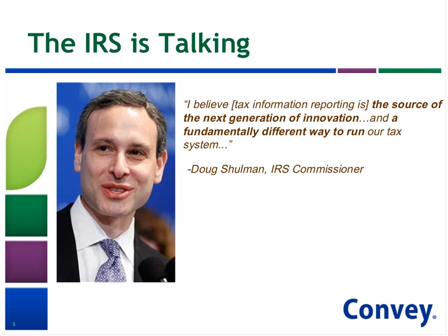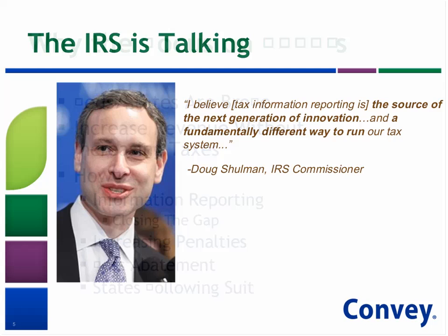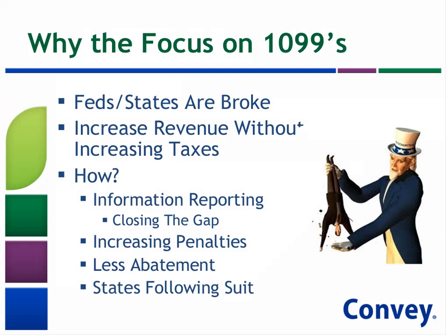And the majority of that tax gap comes from under or misreporting of income, which is really why the IRS and Congress are focusing on 1099 reporting. Because face it, they're broke. Whether it be the federal government or state governments, we're really running out of ways to collect revenue, and doing that without increasing taxes is a very difficult task.